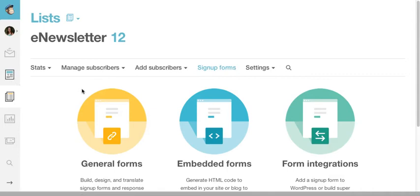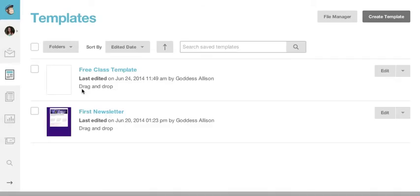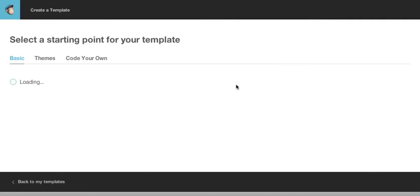What are templates? Okay, so when you send out an email, you're going to maybe want to have your own cookie cutter template. Not a cookie cutter in the sense that it looks like everyone else's, but you have a template that you use for your campaigns. Maybe it has your header on it and things like that. So you could go to create template here, and then you get in here.